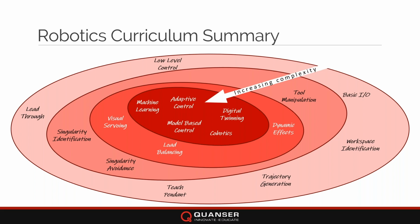But then moving in from there, we want to get into some more complex topics like tool manipulation, singularity avoidance, things like that. And getting even deeper, we get into some of the more dynamics-based or visual-based elements like visual servoing, load balancing, and then finally getting into the rich heart of modern engineering and modern manipulator systems, things like adaptive control and machine learning and stuff like that.